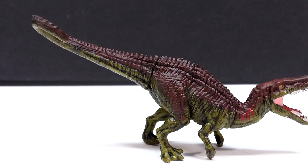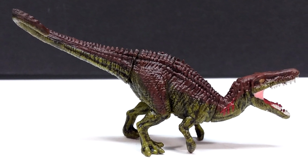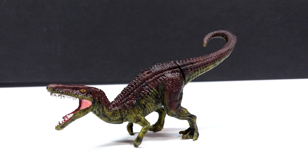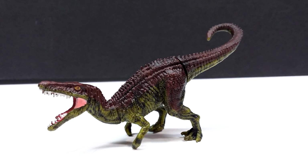We also have the Baryonyx, which in my opinion is my favorite Baryonyx from the Captivz line so far. A really nice sculpt, of course, but the paint job of this one with that nice dark wash and all of it tying together so beautifully makes this my favorite Baryonyx released so far in the Captivz line.